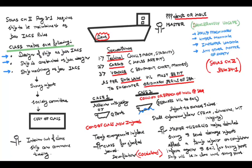It can be bridge equipment or charts, or the ship should be manned, or a freshwater generator, anything can come under voyage seaworthiness. Also, I would like to highlight over here that as per English law, a vessel must be fit to encounter ordinary perils of the sea. If she is fit, then she is considered to be seaworthy, right? Okay, so this was the base. Now let's come to the main topic.